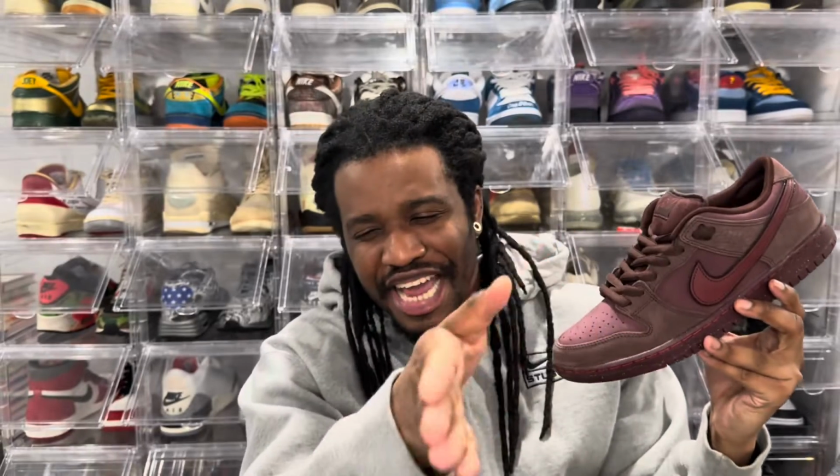And on a side note, I know for a fact if this was the burgundy lobster, all of you guys would have copped. Nah, ask you nothing. Everybody would love this shoe, but because it's a regular GR, y'all don't care. But back to the story.